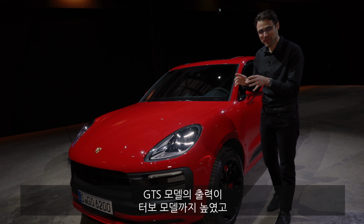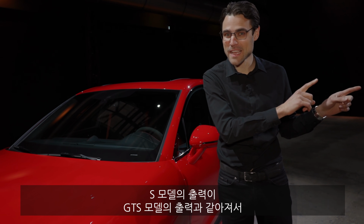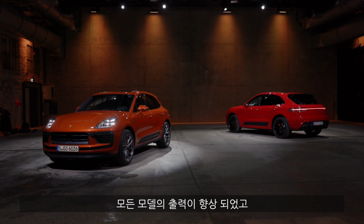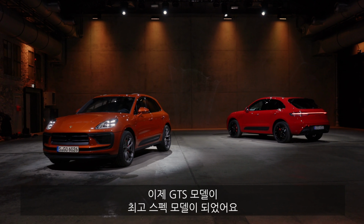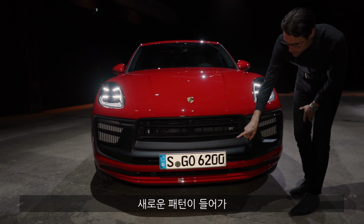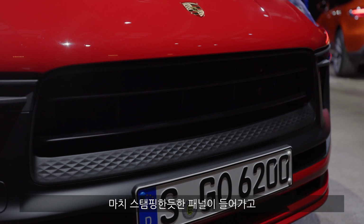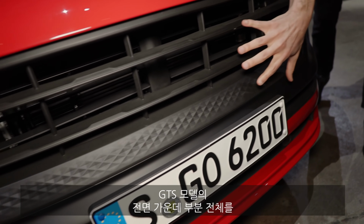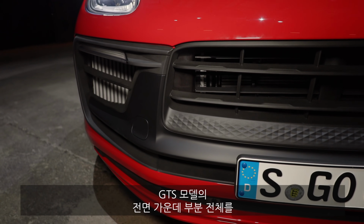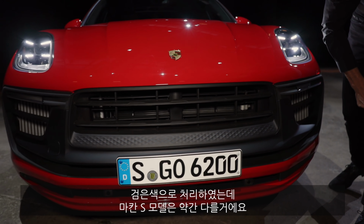The turbo is basically now the GTS power-wise, and the GTS is power-wise now the S. So it means a power revised update for all the models. The GTS, now the top model, and you can see here in the front, really interesting, a new structure right there. It has kind of a stamped structure inside here, and the whole part of the GTS in this area, in the middle part, is all blacked out. You'll see a difference when we show you the Macan S model.